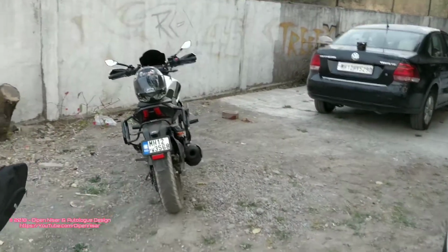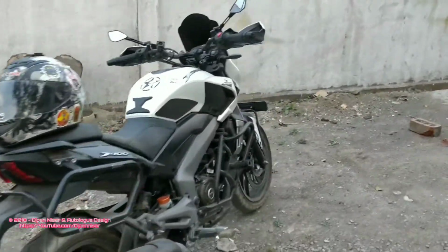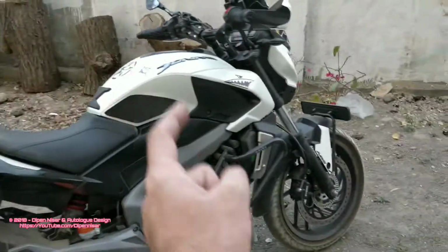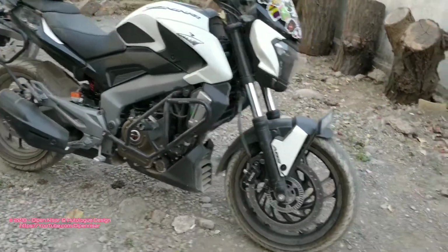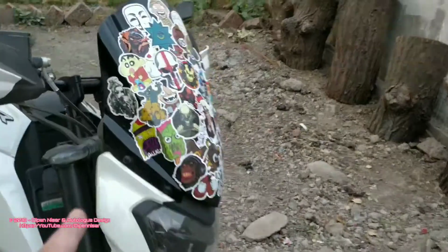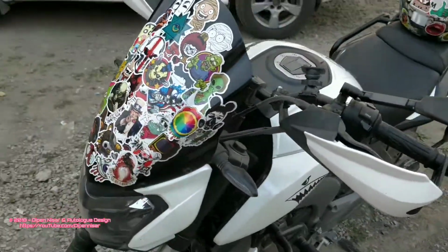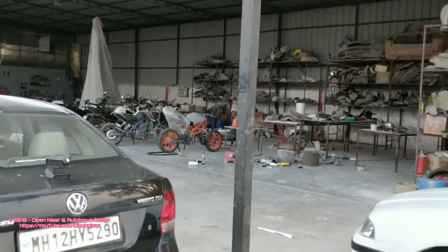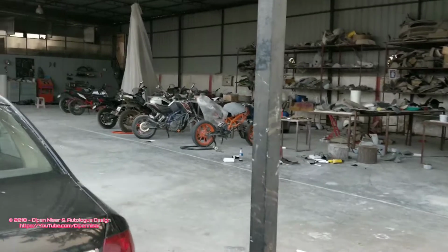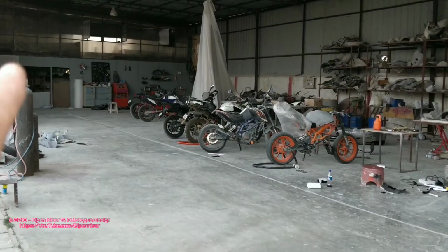That's Arnab's bike, the one I had put Zana saddle stays and Zana guards on. He's also got the Autologue visor. He likes it with the stickers, so he's done that. Okay, so I'll continue with the video of the two bikes, the TSO one and my bike.